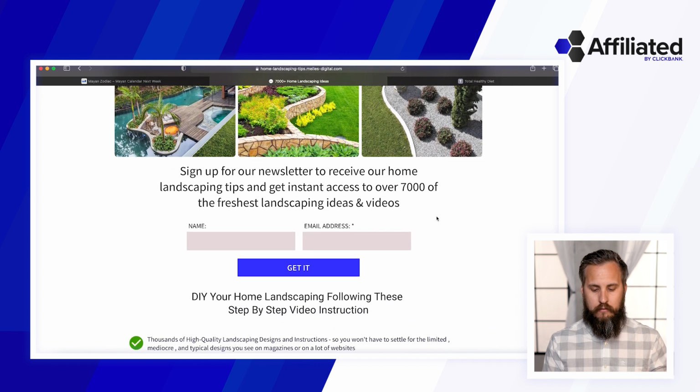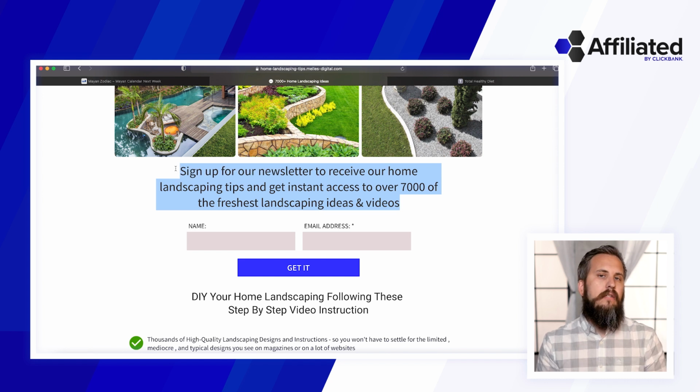In fact, what I would put in here instead of this is, thousands of easy, effective landscaping tips that will impress all your neighbors, making them ask, who did that? Who's doing your lawn? How did you get that done? Do you want to be the envy of the neighborhood? We have 7,000 great quick tips that are going to make you the house that people slow down when they drive by because it looks that amazing.